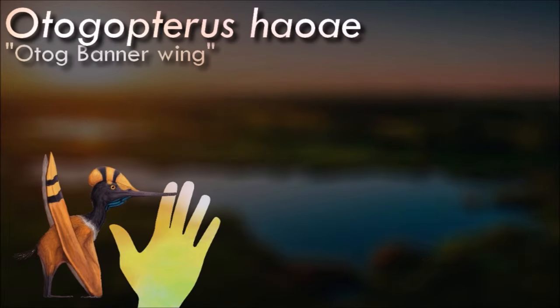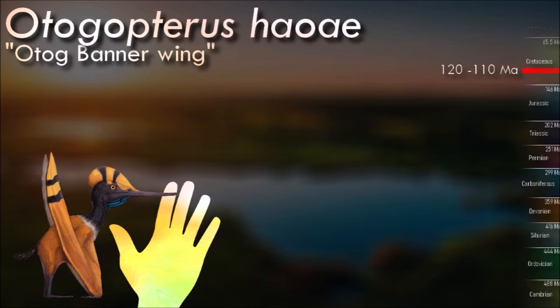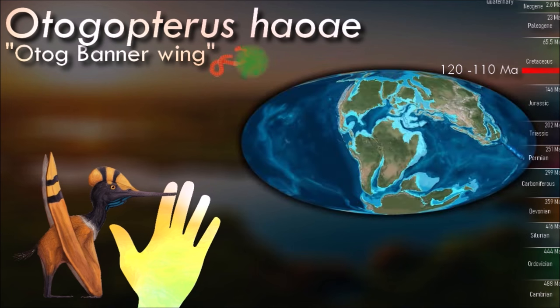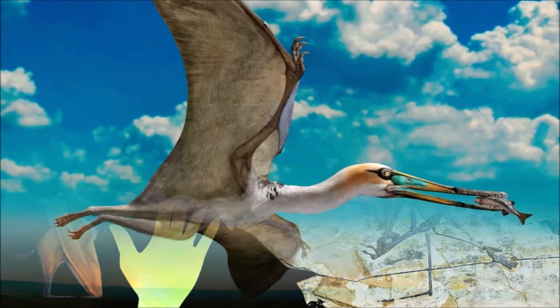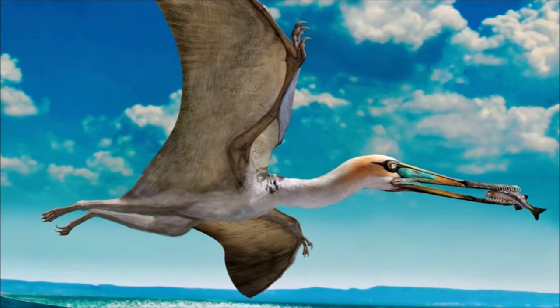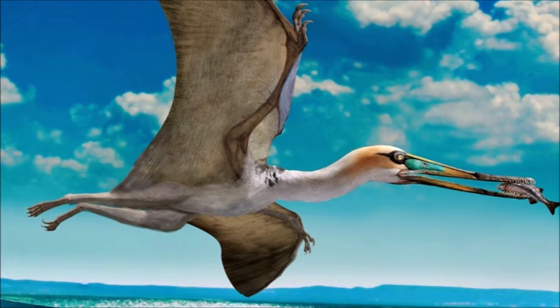Not a lot is known of the skeleton of Odogopterus, but based on comparisons to other ctenochasmatids, its wingspan would have been roughly 1.5 meters. Like other ctenochasmatids, it is thought to have fed by wading into shallow water and dabbling in weeds and mud looking for small invertebrate prey. It lived on the shores of a large inland lake within the Ordos Basin, and was surrounded by mountains.